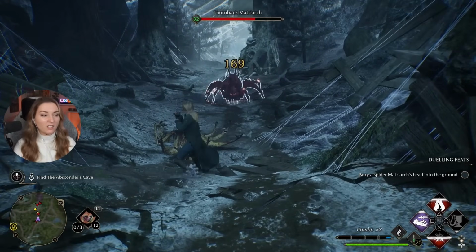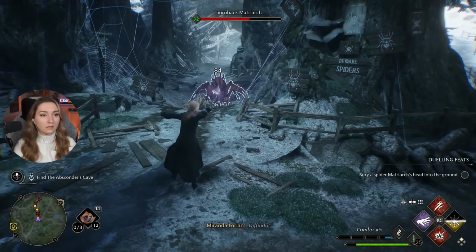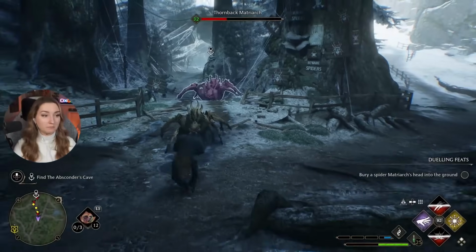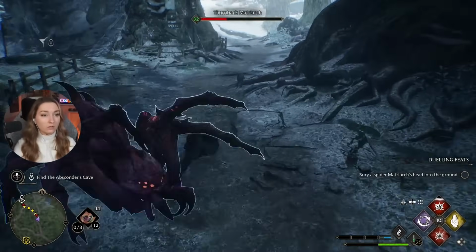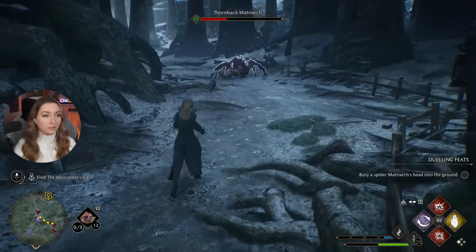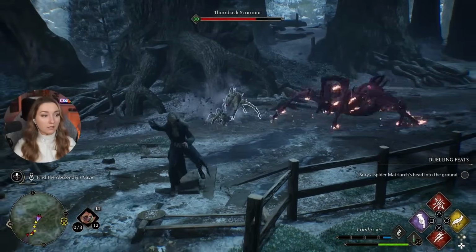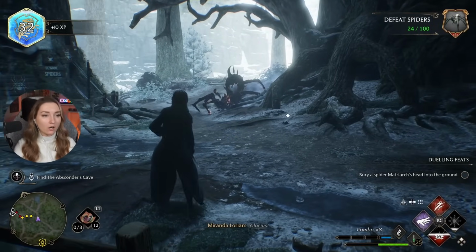Can I transfigure that thing? Oh no, it's too big. Ow. Get him, get him, get him. Can I arresto momentum? Where's the little one? Where is it? There you are. Arresto momentum, Depulso, Bombarda, Confringo. Ah! Leviosa. Please, you go in. You're not going the one anyway. Aww.